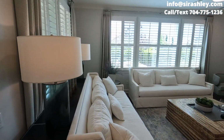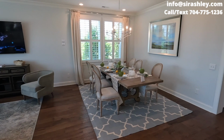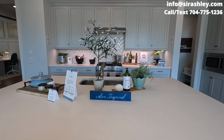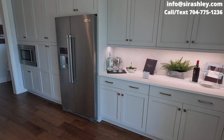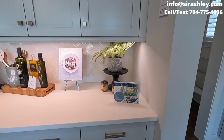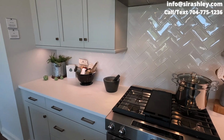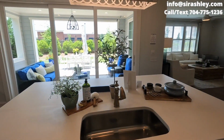What sets Classica Homes apart is the indoor-outdoor living that all of their floor plans provide. If you're a fan of indoor-outdoor living or entertaining, Classica Homes is the builder for you. Look at all this cabinetry, all this cabinet space, the attention to detail. Bill Saint, the owner, and the team over there do an excellent job. Absolutely stunning.